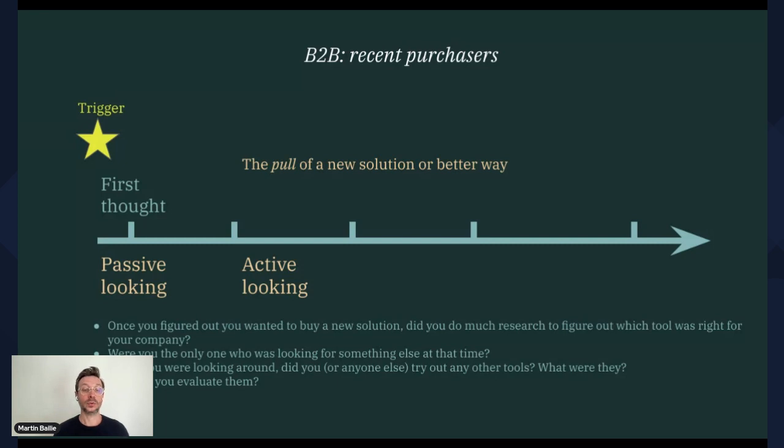At that point, you want to understand the journey they've been going on. When you're talking to recent purchasers, you go, so how did you figure out you actually did need a new solution? You weren't sure. You're looking at the problem in different ways. Were you the only one looking for something else at the time? Did other people agree with you? When you were looking around, did you or anyone else try out other tools? What were they? How did you evaluate them? So they've gone from passively thinking there might be a problem to actively thinking, what is the better way? And that's the pull arrow, if you like. If you remember, the green arrow is pulling you along.